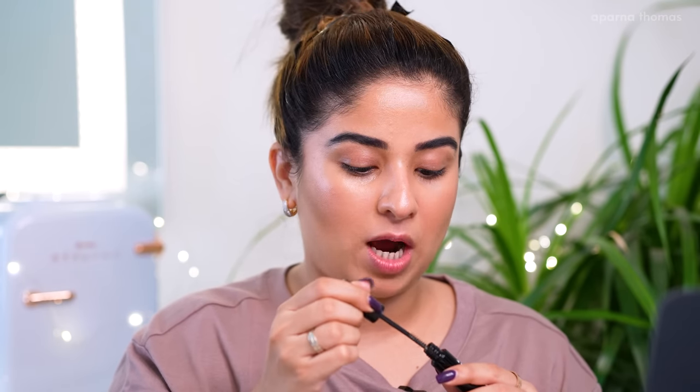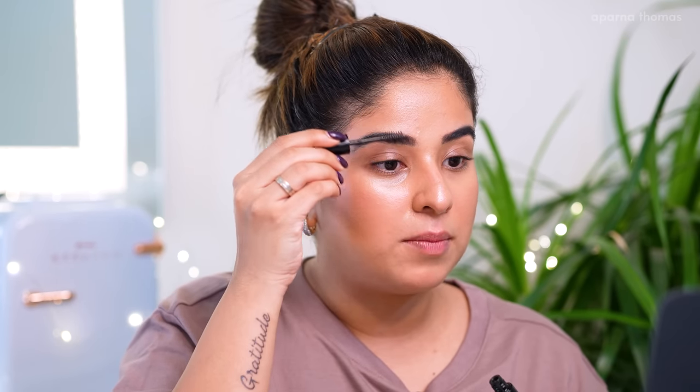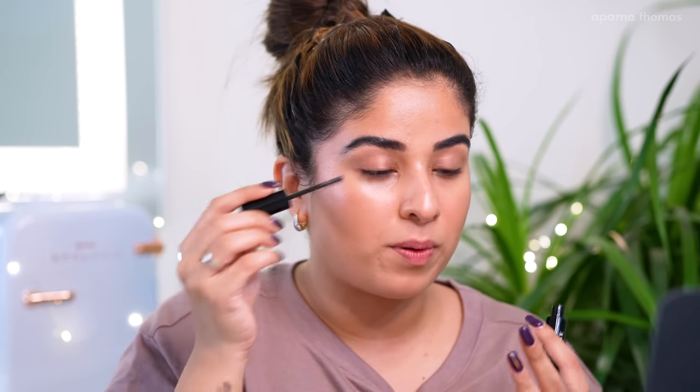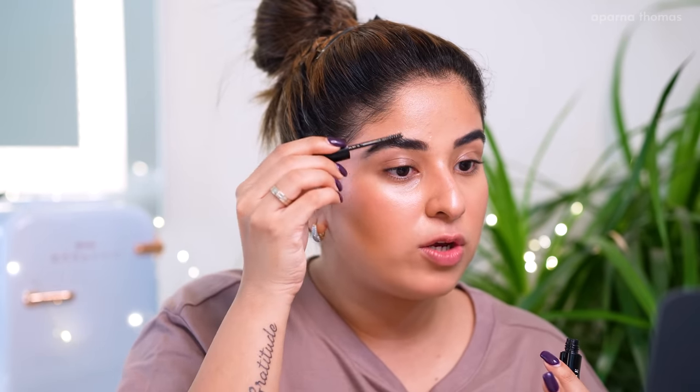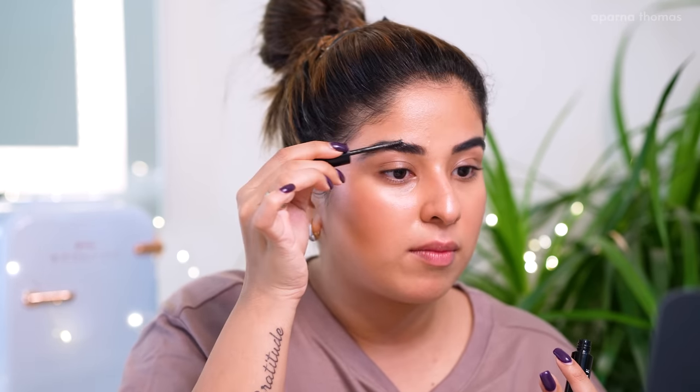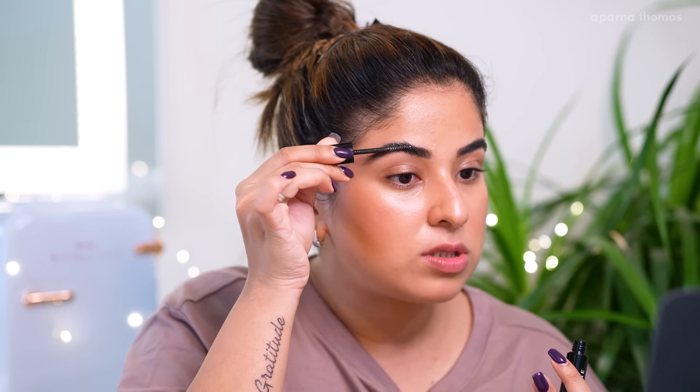So once the defining is done, I'm going to use this setting gel. This is from Morphe. It's good to comb up your brows to give that feathery look, or to give that soap brow look. You can either use a soap, like a literal soap, or you can use a brow setting gel. Now I am using the brow setting gel.